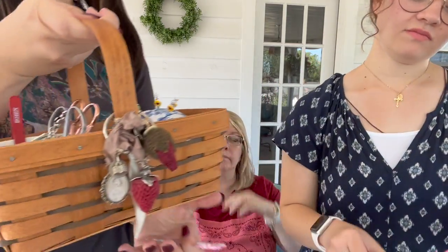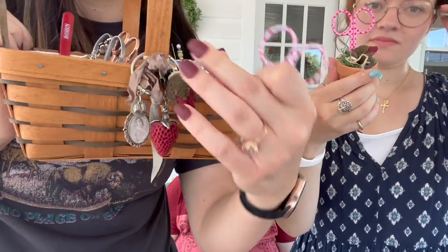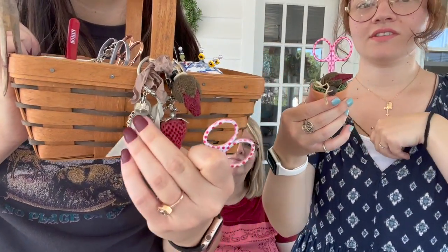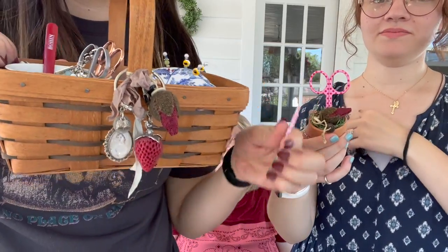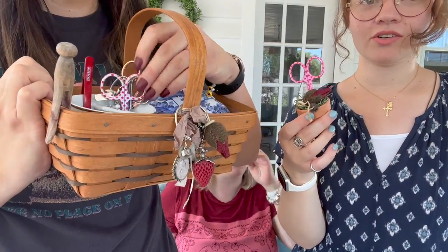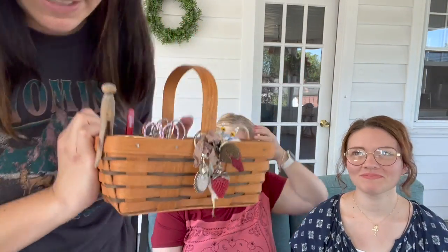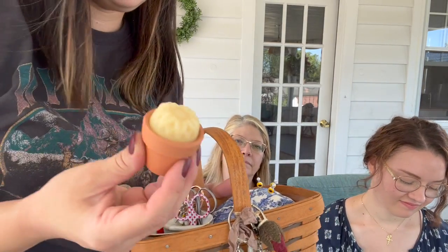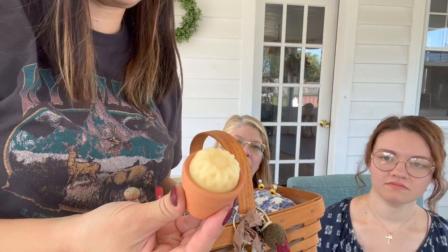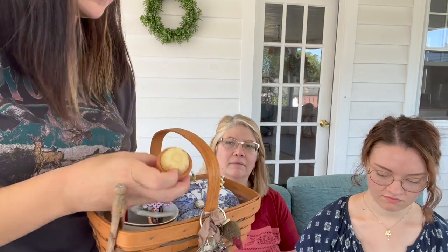Here's mine. I put mine on my basket. Look, Michelle, how cute that looks on my basket. It looks so good with my other strawberry. I love it so much. And then my scissors. You don't need to scream about it, okay? I do. I'm screaming from the hilltops. And I used my little pot to put my sunflower waxer in. I love that. Doesn't that look so cute?